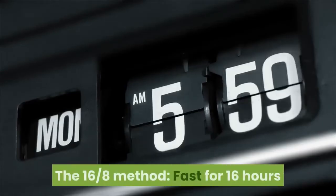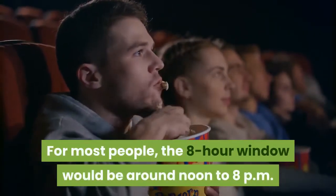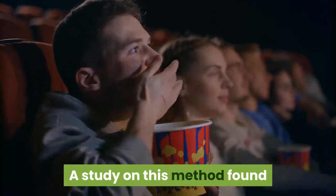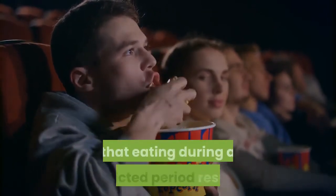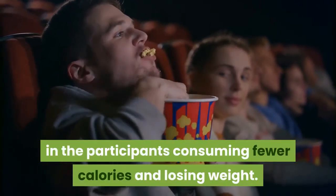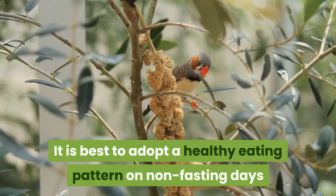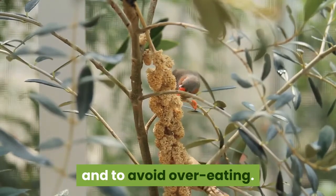The 16/8 method: fast for 16 hours and eat only during an 8-hour window. For most people, the 8-hour window would be around noon to 8 p.m. A study on this method found that eating during a restricted period resulted in the participants consuming fewer calories and losing weight. It is best to adopt a healthy eating pattern on non-fasting days and to avoid overeating.